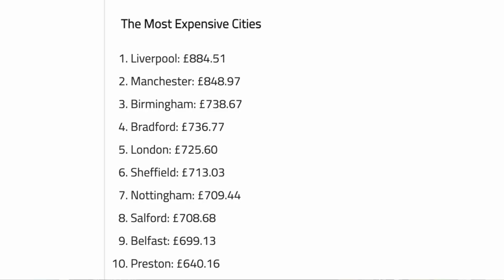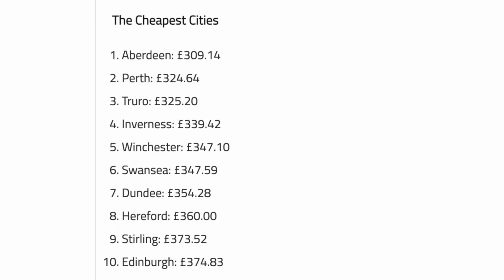Your location matters as well. There are some cities where insurance rates are usually higher than another. According to statistics, the most expensive insurance is in Manchester, Birmingham and Liverpool. And the cheapest ones are north of Scotland, Aberdeen, Inverness, Perth and Truro. So if you live in Aberdeen, then you got lucky.